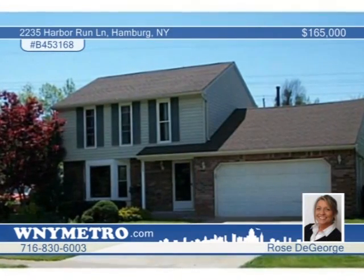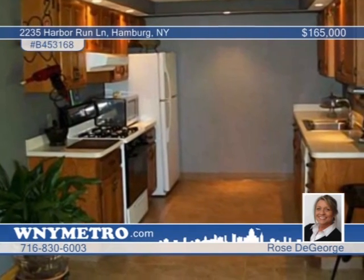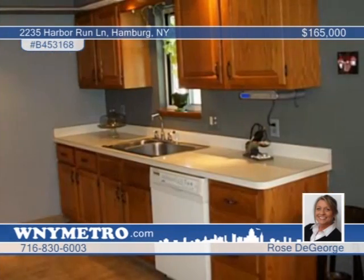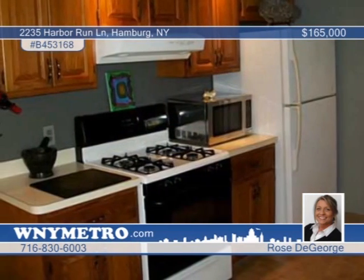This beautiful three-bedroom colonial home is located on a private cul-de-sac. Luxuries include a roomy eat-in kitchen with oak cabinets, spacious family room with gas fireplace and cathedral ceilings, and a king-size master suite. The baths have been updated and there's newer flooring throughout. Sliding glass doors lead from the kitchen to the 15 by 23 season room that's perfect for entertaining guests. See all the wonderful amenities in person with Rose DeGeorge.